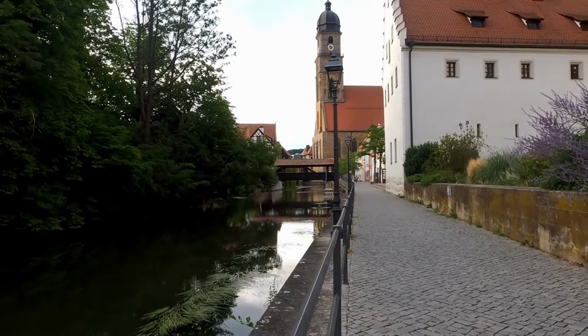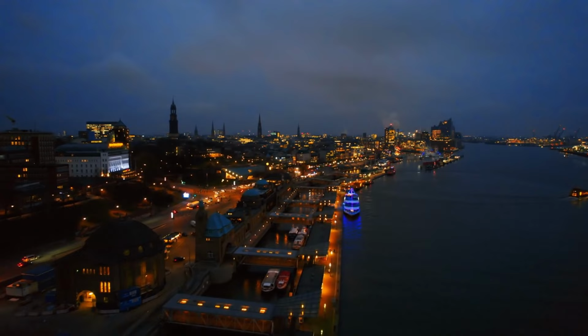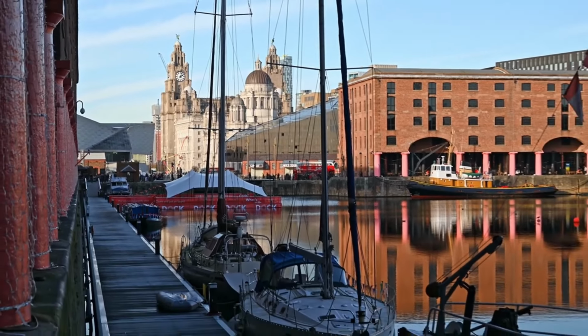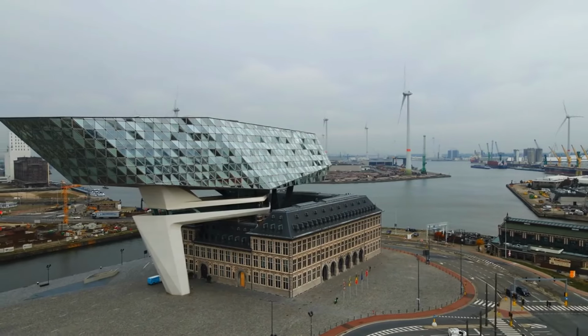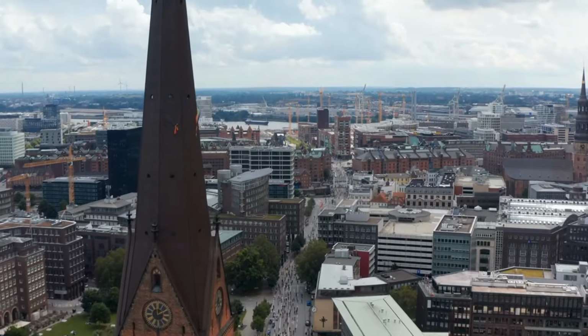To put this into perspective, let's compare Speicherstadt to some other notable warehouse districts in Europe. The Albert Dock in Liverpool covers about 46,000 square meters, less than a fifth of Speicherstadt's size. Even the Entrepot Docks in Antwerp, another significant port warehouse complex, covers only about 100,000 square meters.